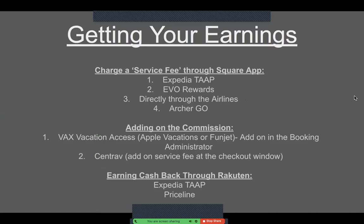So charging a service fee through the Square app. Expedia Tap, Evo Rewards, we can do this directly through the airlines and Archer Go. So how are we actually going to do this? When we go to any one of these 4 places, we're still going to book the flight through those places, but then separately in the Square app, you're going to charge a service fee. For me and my clients, if it's domestic, I'll do 15 to 20. If it's international, I'll do 25 or $30. And that's per person.